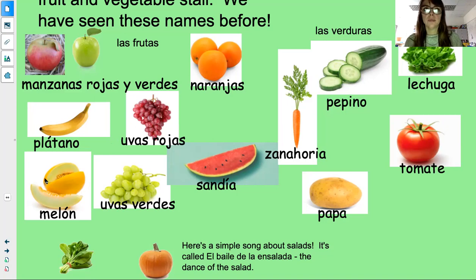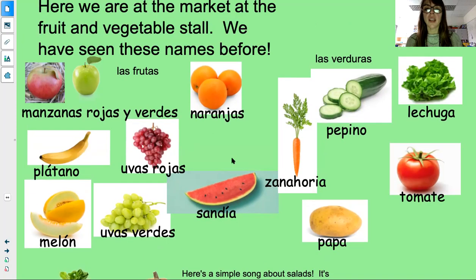And then we have melon. Melon. Which, even if you didn't know the Spanish, you'd know. I just thought I'd pop this one in. Very popular, particularly at school. Lots of people love this one. Bit of watermelon. Sandía. Sandía. Okay, so we've seen las frutas, the fruits. Now we're going to go for las verduras.